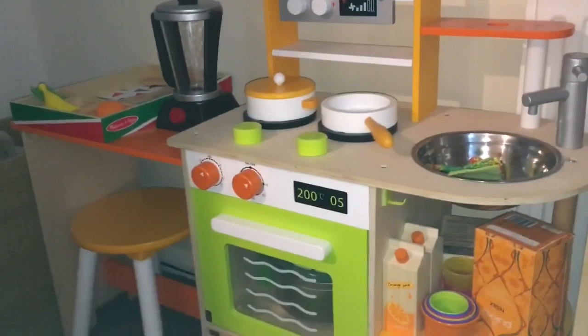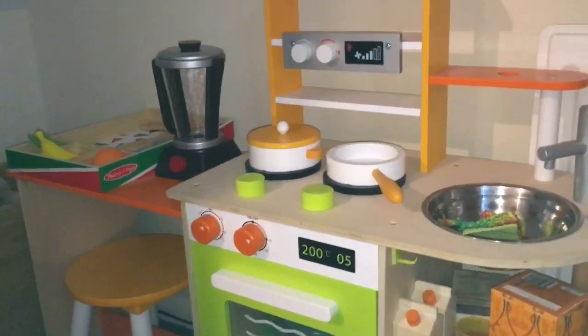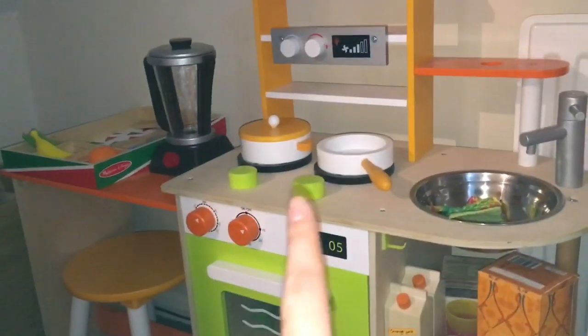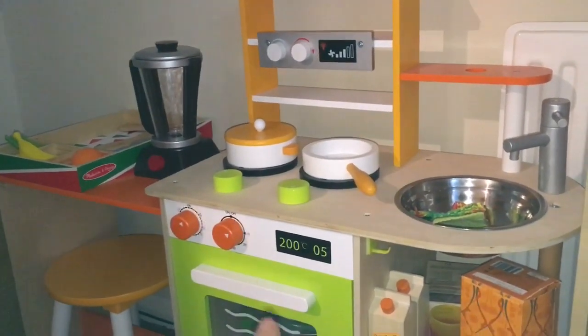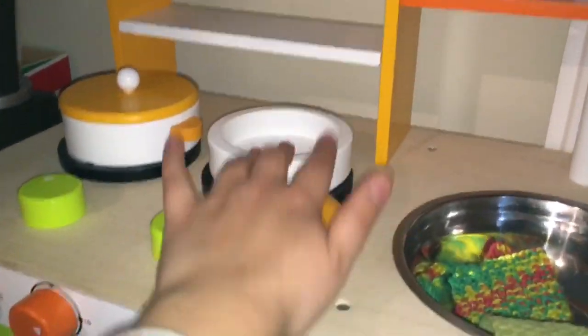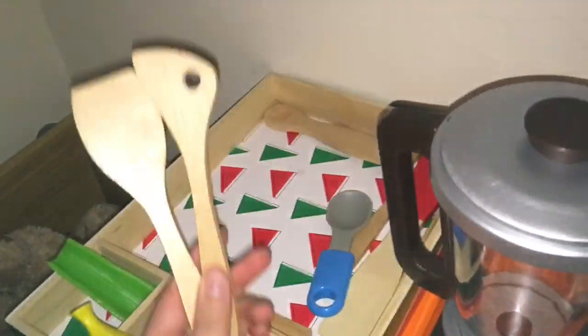And even though it's fairly short, I think she will be a good height for it for a while. I think it's just a good sized toddler kitchen in my opinion. And even when she grows a little bit taller, it'll still be good for her. But this is from the brand Leyland, which is L-E-L-I-N. It came with the little pots and pans, and it came with some utensils as well.